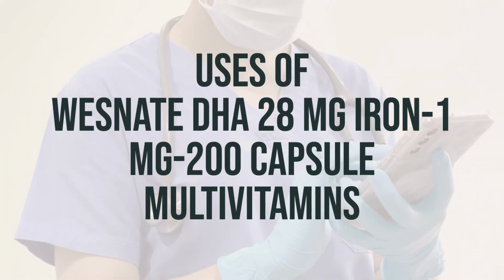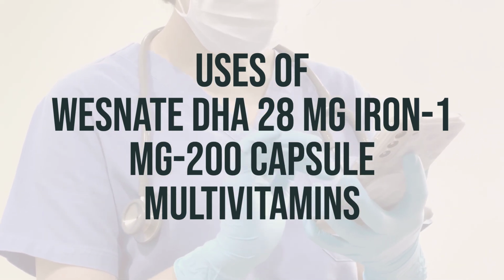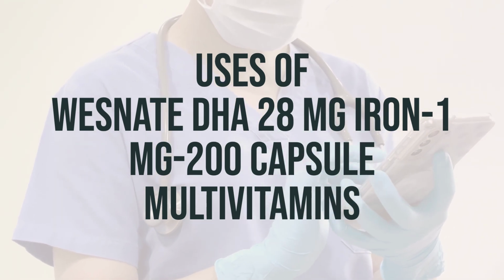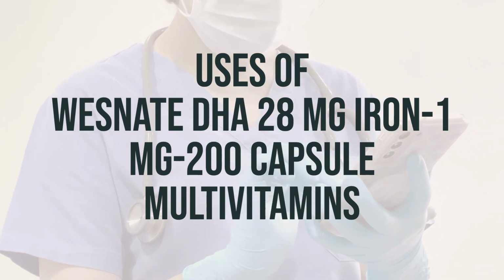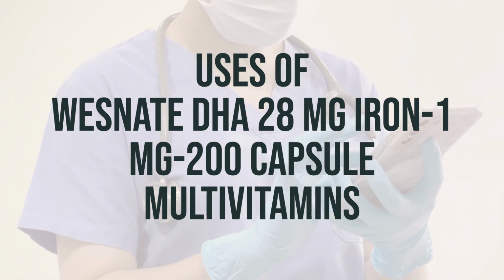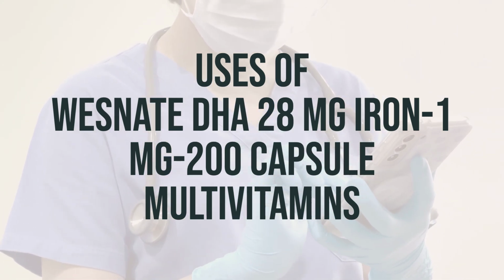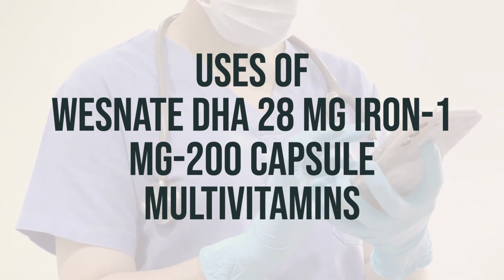This multivitamin, mineral, and fatty acid product, known as Wesnate Dha 28 mg Iron-1 Mg-200 Capsule Multivitamins, is used to treat or prevent vitamin deficiency before, during, and after pregnancy. It contains important building blocks of the body, such as vitamins, minerals, and fatty acids, which help keep you in good health. Additionally, it also contains iron and folic acid, which are crucial for women of childbearing age to maintain adequate levels of to prevent infant spinal cord defects in the developing baby.